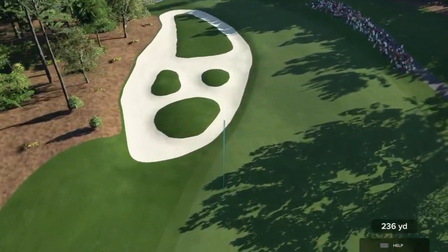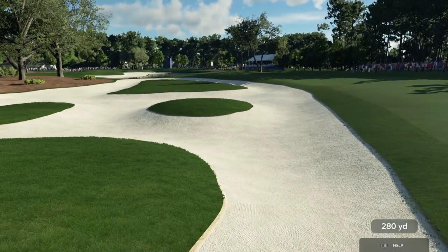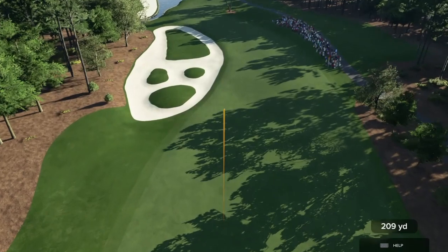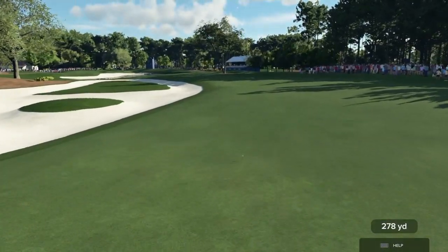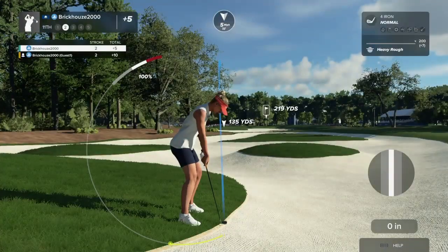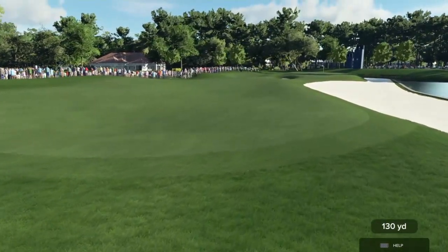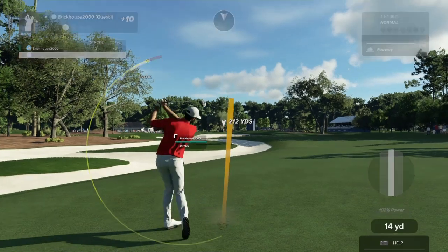Heading towards that bunker. All right, let her fly. Let's see it. Should be a good result off the tee here. We're in the big, thick, deep rough here. Yeah, I'm not sure where this one's going. Okay, still in the rough after that shot, but he made progress.